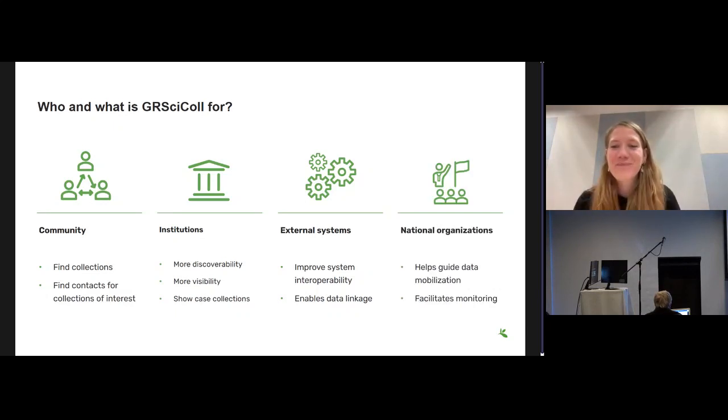And it can also be helpful for national organizations. The typical use case is GBIF nodes because it can help guide some data mobilization efforts, trying to identify collections that could benefit from being brought into GBIF and iDigBio, for example. And it can help facilitate monitoring.